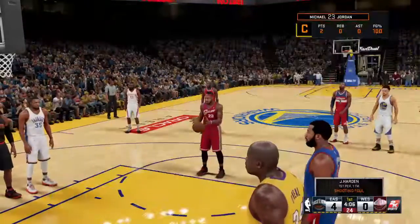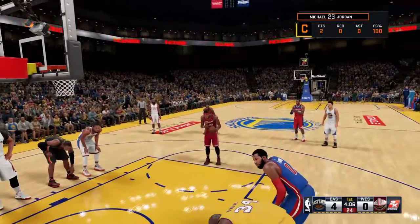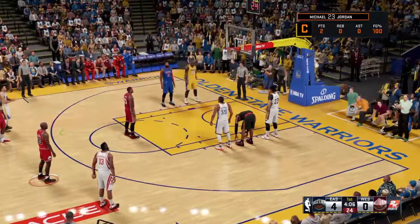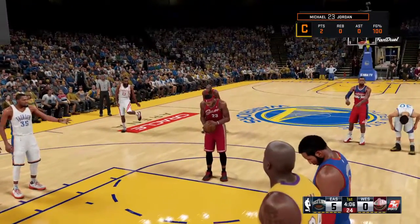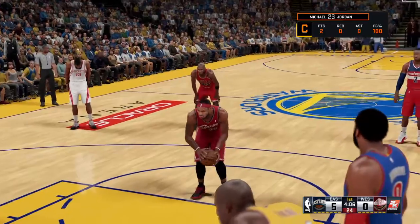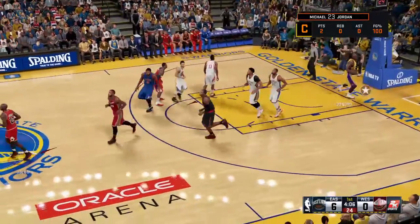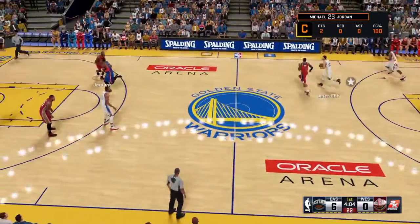And a foul called on the shot. Got him on the way up that time, so he'll shoot two right here. The East All-Stars shooting their first free throws of this game. And the first one at the line is good. And both free throws good for LeBron. We're about 1 minute into the first.